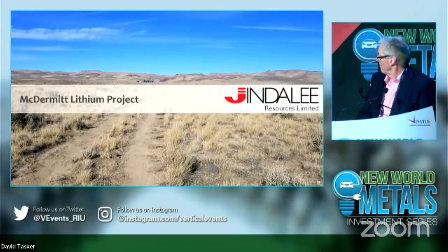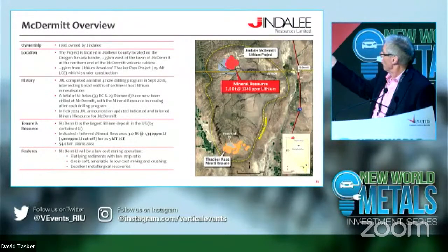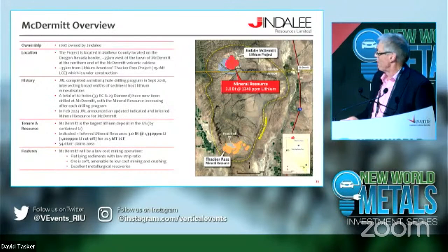So a bit on the project itself. As I said, it's the largest lithium deposit in the United States. It's located at the northern end of the McDermott caldera. The caldera margin is shown here in the dashed yellow line. At the southern end is the Thacker Pass deposit. So as I said, these are the two largest lithium deposits in the United States, with Thacker Pass currently under development.